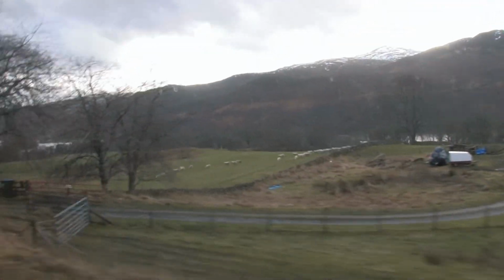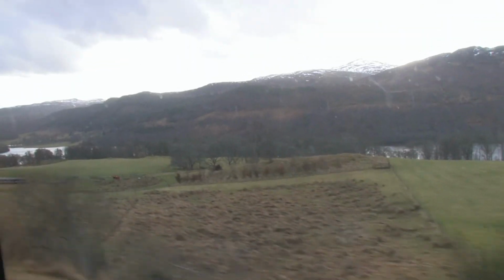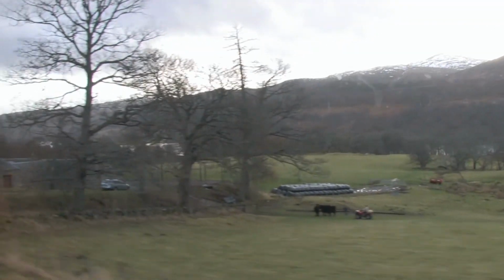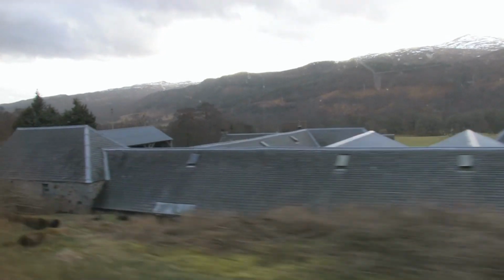Keep your eyes peeled for wildlife. I don't just mean the sheep and the coos. There's a lot of deer around this area, but usually they're up pretty early in the mornings, the deer, and at dusk as well. We have seen badgers along this road.